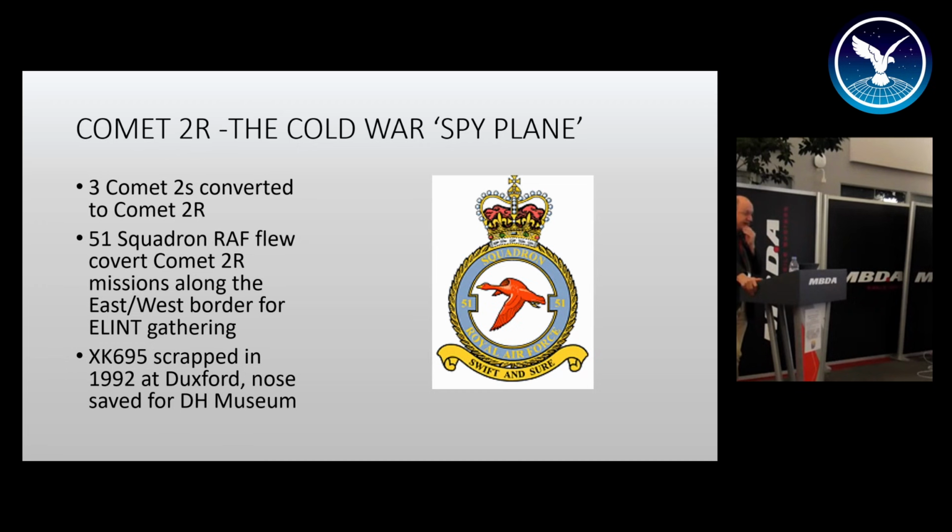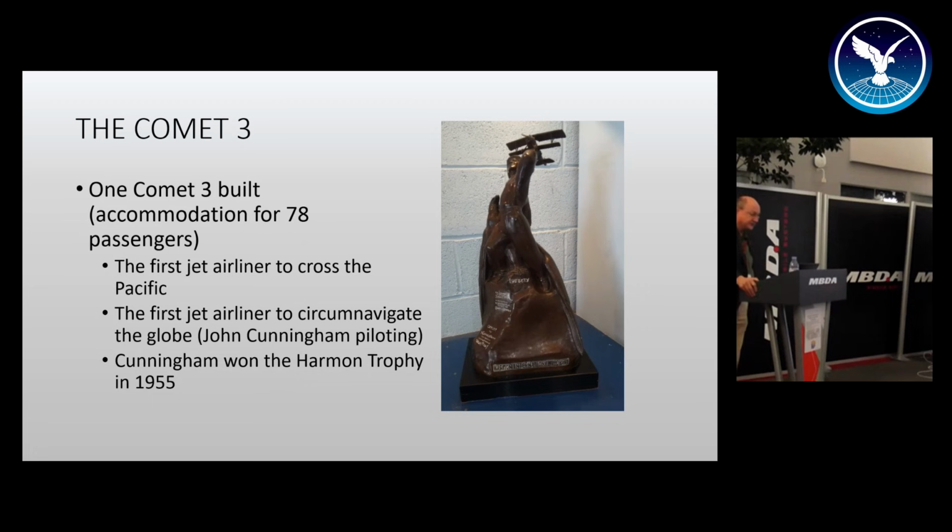It went to Duxford. It was scrapped in the 90s because it was corroded far too far. It couldn't be saved. But the front end of it is actually over in the de Havilland Museum at London Colney. I've heard rumours it's going to become the gate guardian at the museum. So there we go. Comet 3, there was only one of those completed. 2 were built, only 1 was completed. And it was used as a bit of a test bed, really.